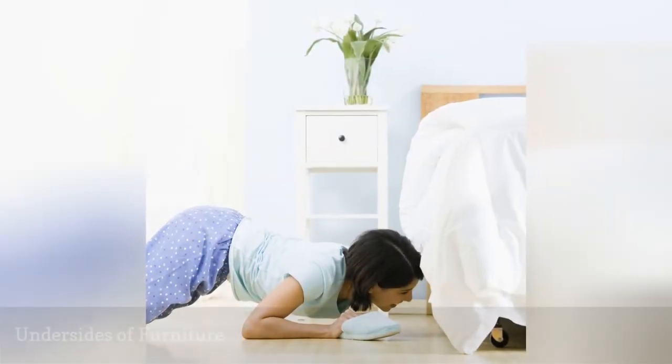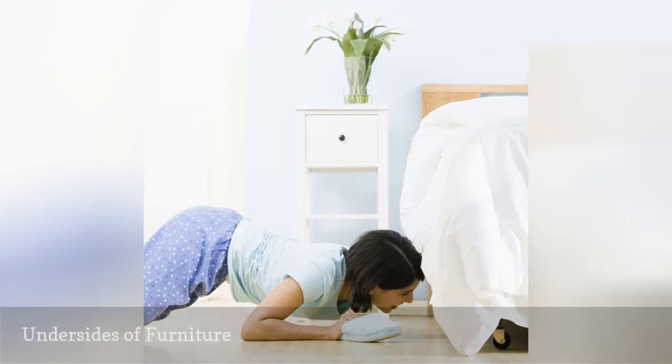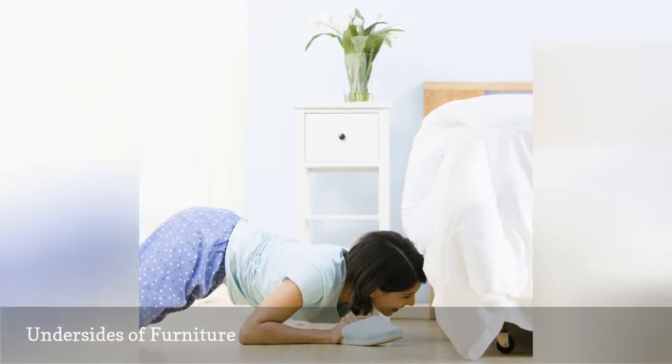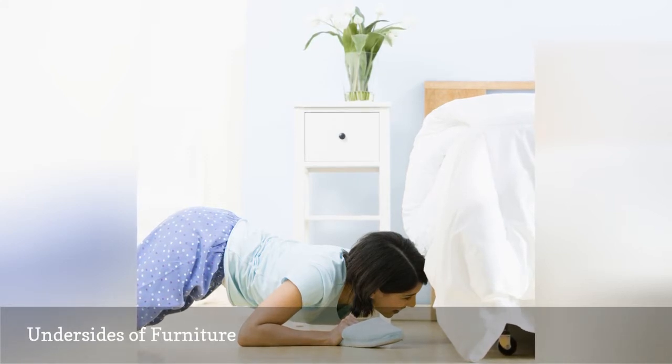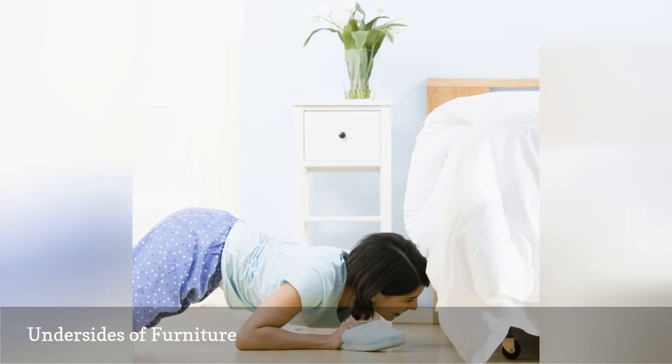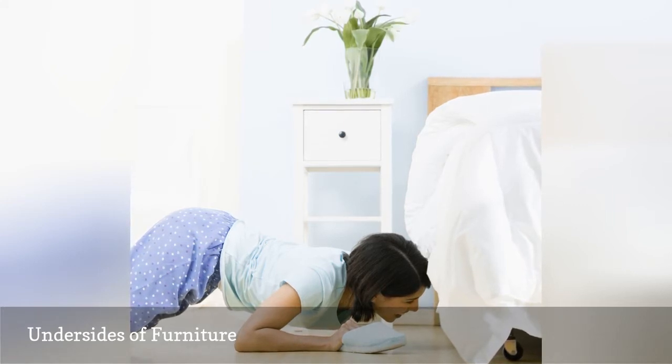When you look under a bed or sofa, there are usually a few dust bunnies rolling around that can be quickly captured with a vacuum or dust mop. But did you take the time to look at the actual bottom of the furniture piece? You may be shocked at what you find clinging to bed frames, chair seats and table braces.